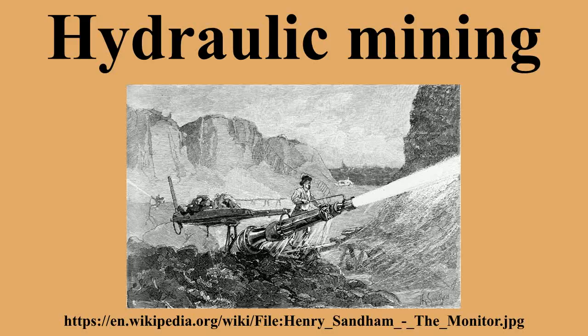History. Precursor. Ground sluicing. Hydraulic mining had its precursor in the practice of ground sluicing, a development of which is also known as hushing, in which surface streams of water were diverted so as to erode gold-bearing gravels.